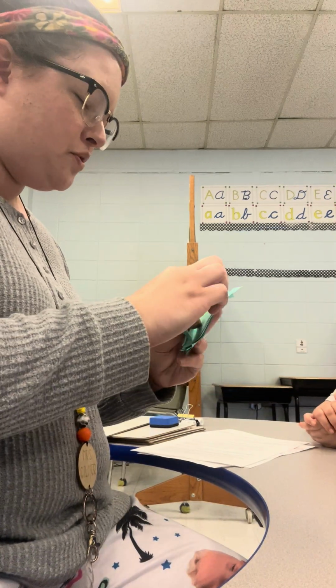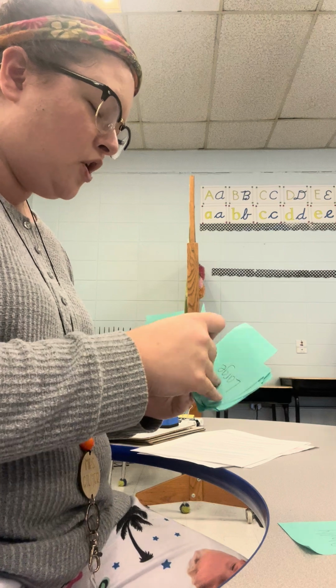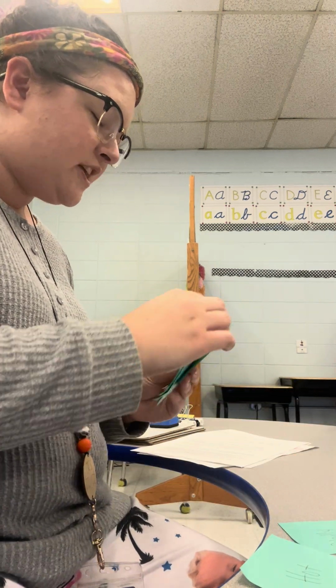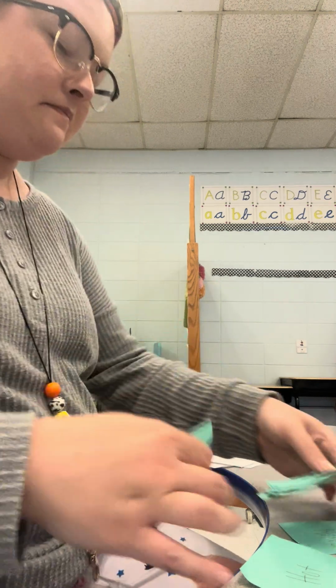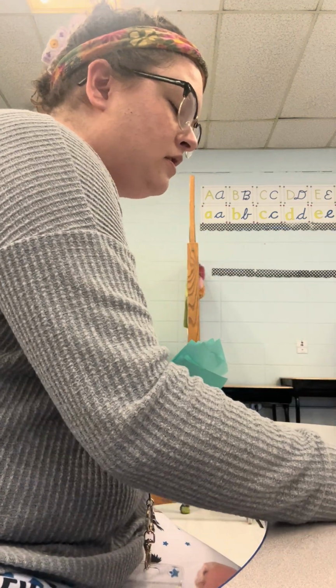And I want you to please see if you can tell which one is the synonym and which one is the antonym. Okay? So look, this is our word. What does this say?